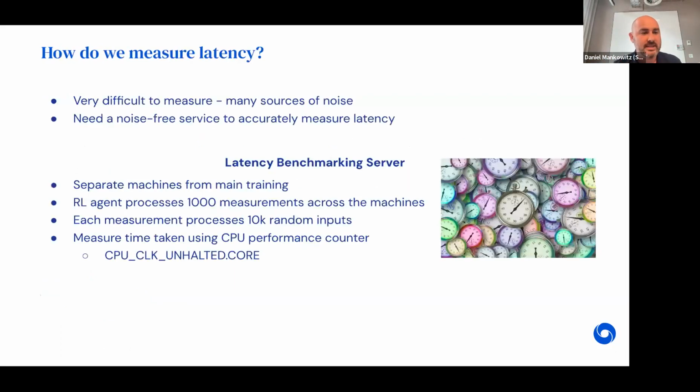But how do you optimize for actual measured latency? This is an incredibly hard problem. And this was one of the key aspects of the work that we did, and I think one of the important contributions of the work. So latency is something that's very difficult to measure. There's many sources of noise. You can imagine if you're trying to measure the latency of a program and another process interrupts that measurement, you can get a spike in the latency and your measurement just doesn't make sense.